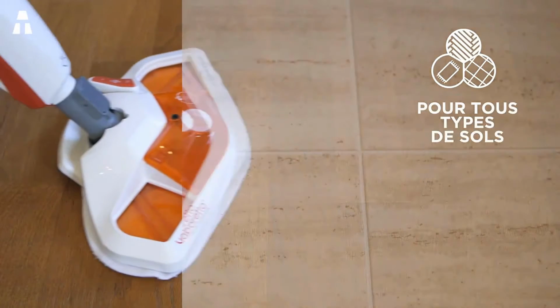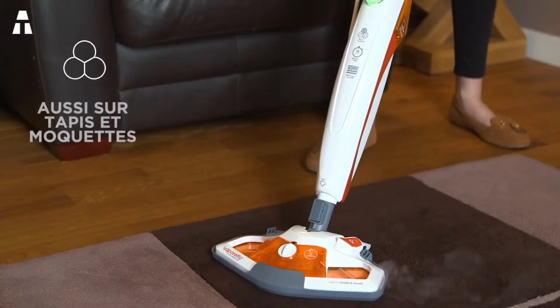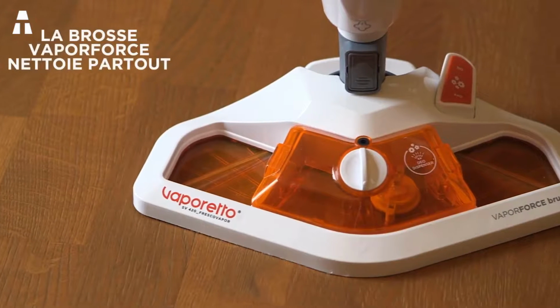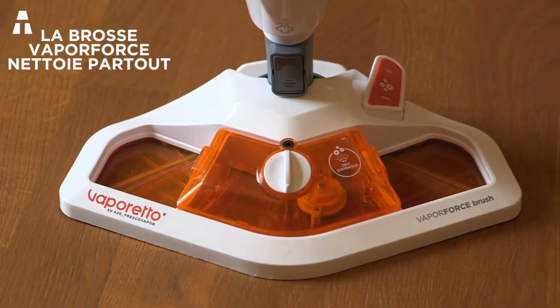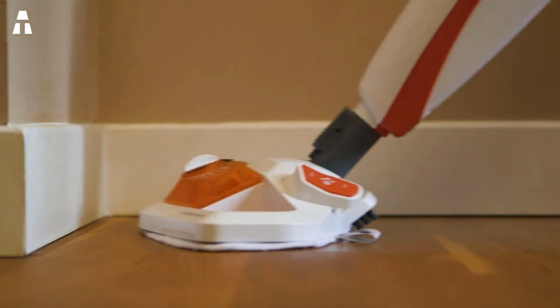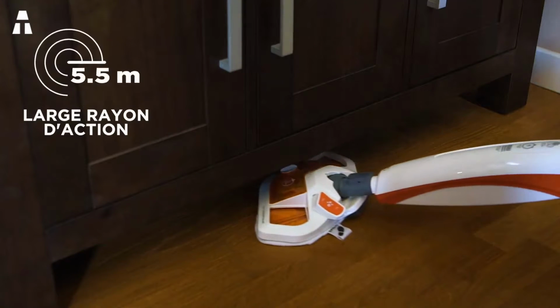It particularly stands out in the fact that it's compatible with all types of floors, delicate or hardwood floor carvings, linoleum, marble, carpet, etc. It removes the most stubborn stains thanks to its intuitive vapor force brush and leaves your floors clean. It diffuses steam extensively and is able to reach large areas. This way, you can reach the hardest to reach areas and still enjoy a high quality cleaning.